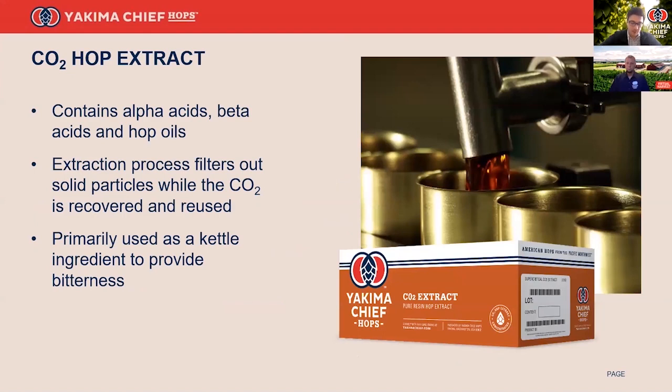Before I'll leave it to Carl to explain how the actual extraction process happens. Basically, CO2 hop extract contains the alpha acids, beta acids, and hop oils. The extraction process filters out the solid particles, like the leaf matter, while the CO2 is recovered and reused. And this product is primarily used as a kettle ingredient to provide bitterness.